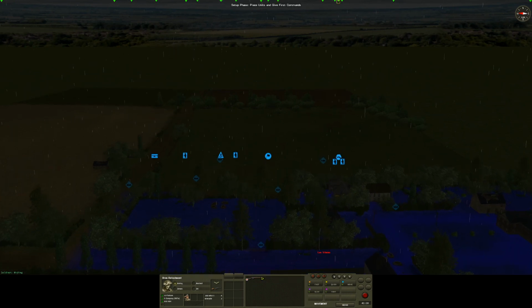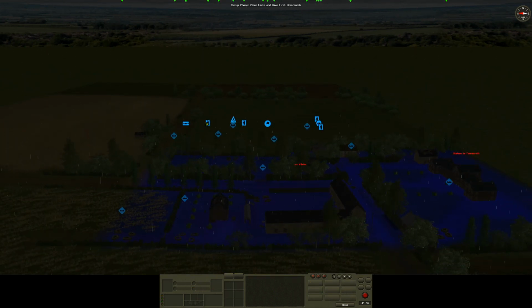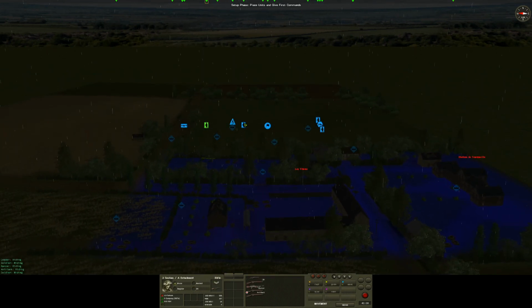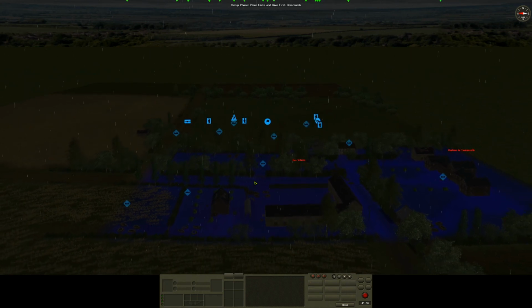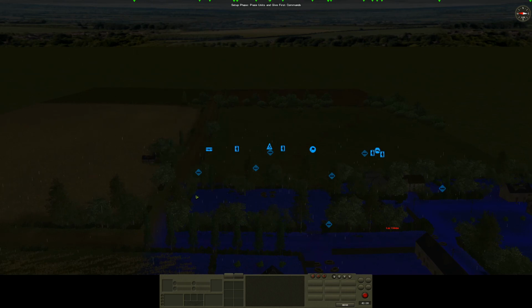This Bren detachment doesn't have a Bren. Mortar rounds have no mortars. Yeah, they are not in a great way. Oh no, he's got one. So we get three Brens between them. Not ideal.